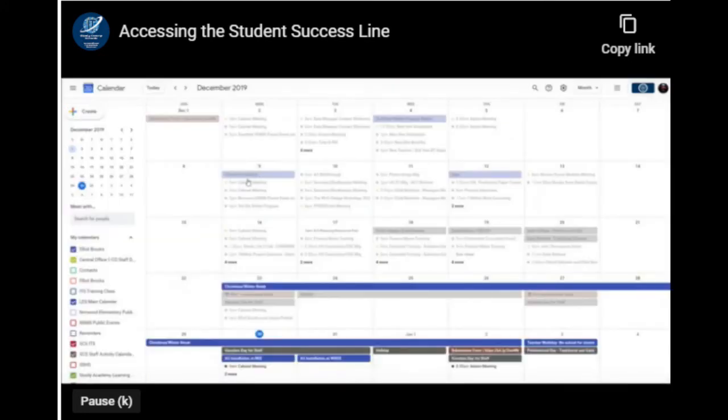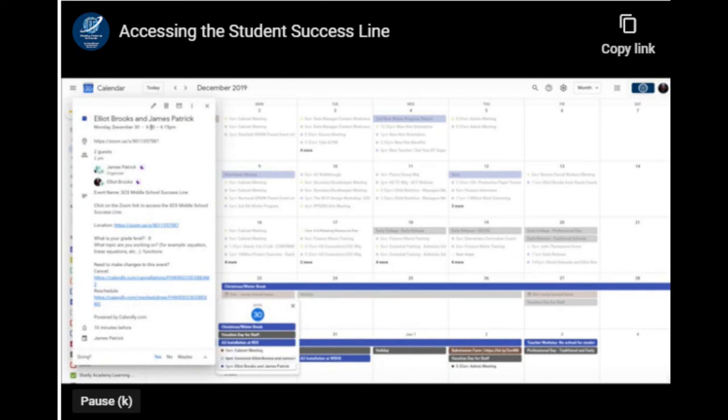Now, switching over to the calendar, in your Google Calendar, it adds the same information. Right there is the time slot that I signed up for with the same information. So just to reiterate this, you can either use the email that it sends you or you can go to your Google Calendar.